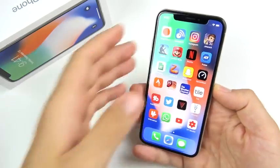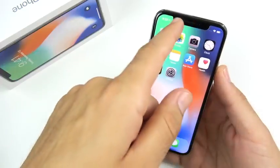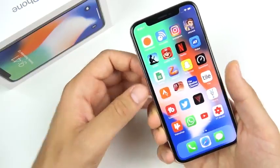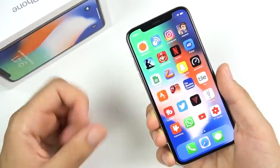But when it does work, it feels like you're right in the future because other phones just don't have the same type of security system and all these little sensors to do face unlock. They usually just use the camera. So Face ID and security is pretty strong. It makes you feel like no one's really going to get into your phone.